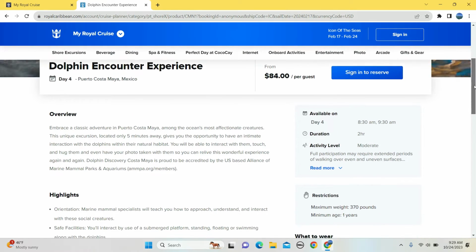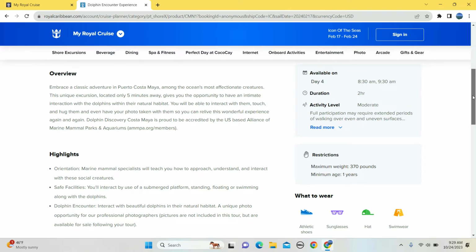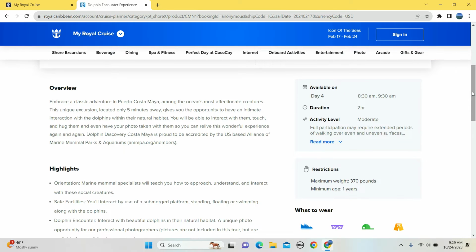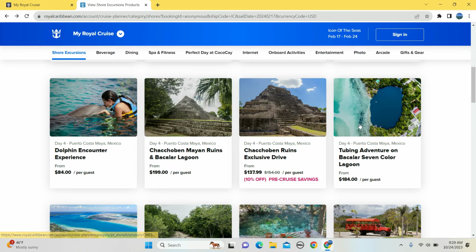It's a cool experience. 2 hours. One leaves at 8:30. One leaves at 9:30. Maximum weight is 370. Minimum age is 1, and it's only 5 minutes away from the port, meaning you won't have to spend a lot of time transiting. You will just spend most of the time hanging out with the dolphins.